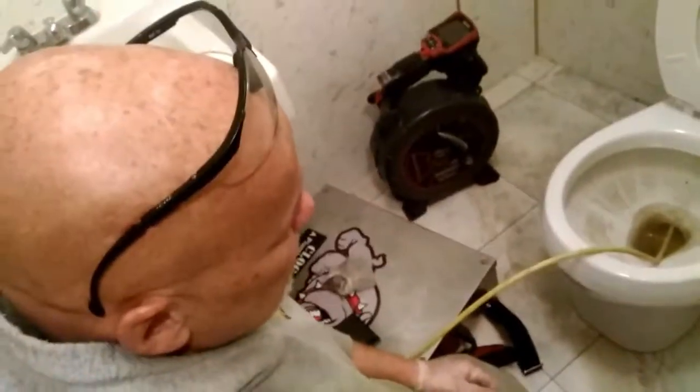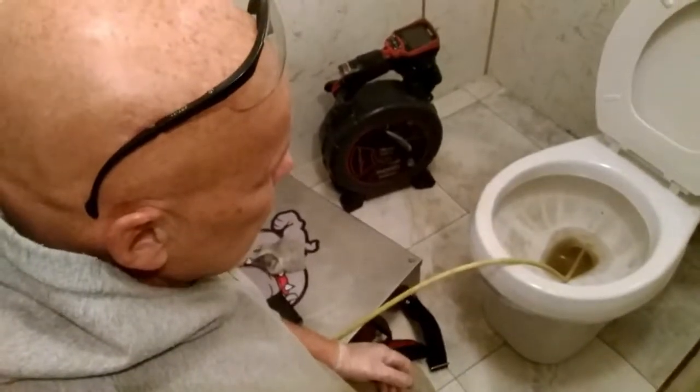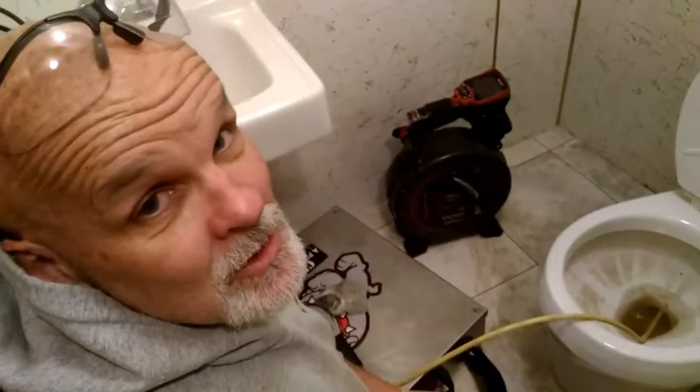Then I'll put the camera in there and make sure everything's gone. But yeah, that's how we do it. Just nice and easy through the toilet. Don't force it into the blockage, and everything usually goes pretty good.